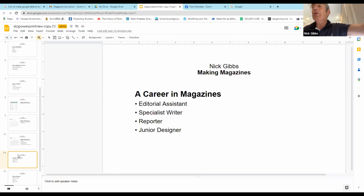Do any of you look at the Sunday papers? Sorry? Do any of you look at the Sunday papers? Do you read the Sunday Times and the Sunday Observer?